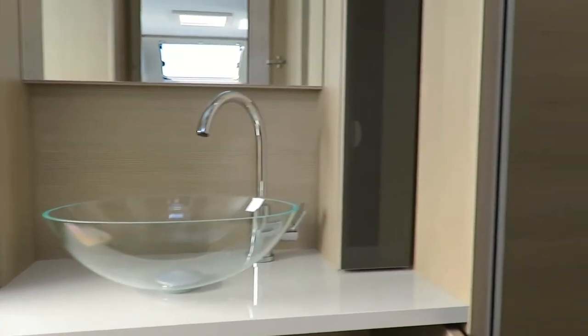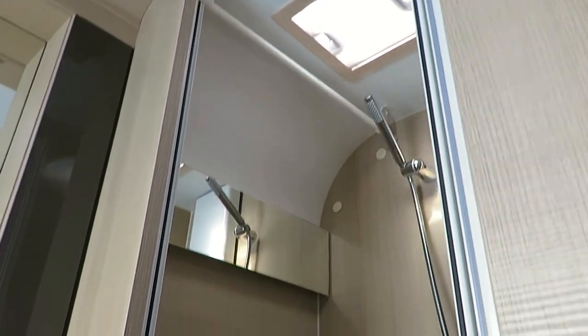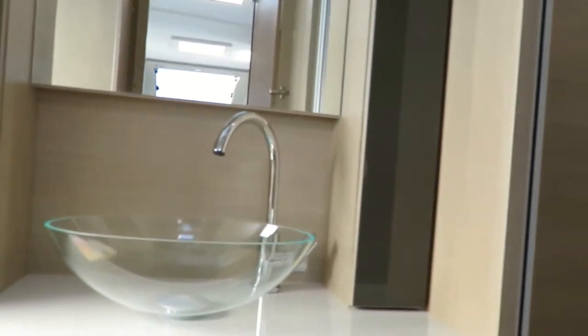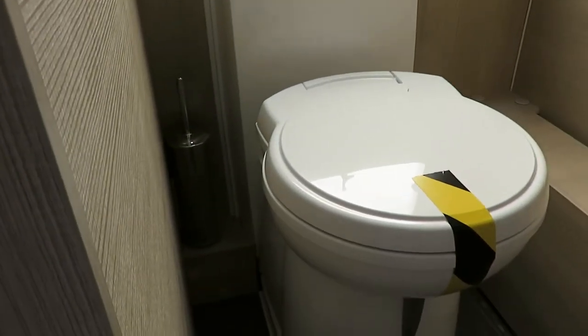In the rear, we have a separate washroom and changing facility with a separate shower cubicle, wash basin, good sized storage areas, and a cassette toilet. Hot water heating is supplied by the Alde Compact 3020 system.